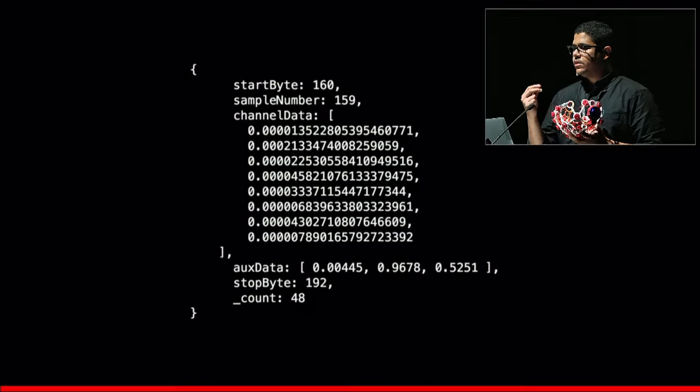Some of the actual nodes are just for comfort, so they sit on top of your head. The other ones are actual electrodes, and those are the ones that pick up the signal. Aux data is the motion accelerometer data that I was telling you about. And then we have other types of metadata like the start byte, sample number, stop byte, etc.